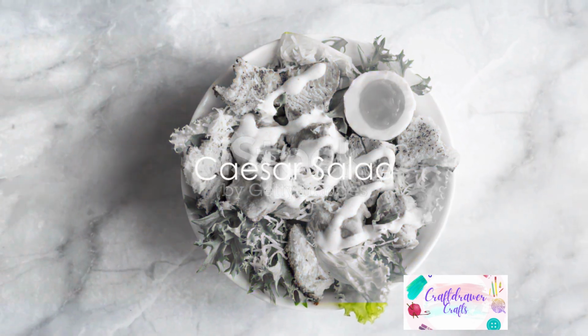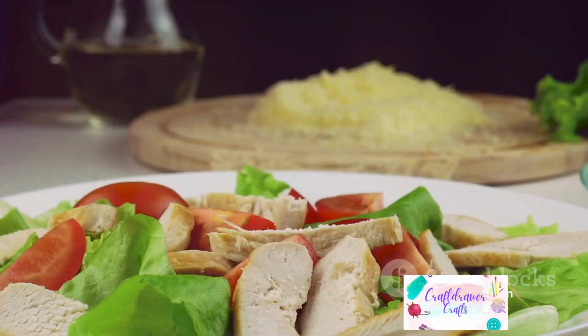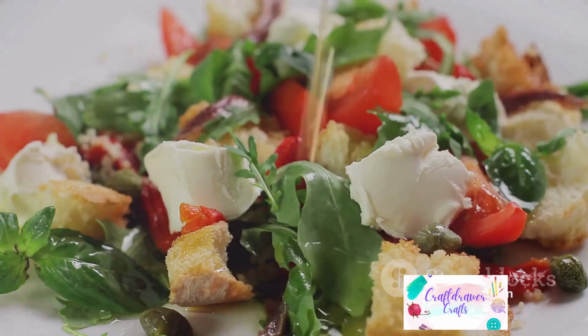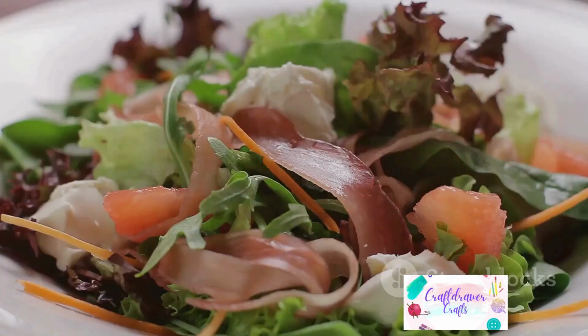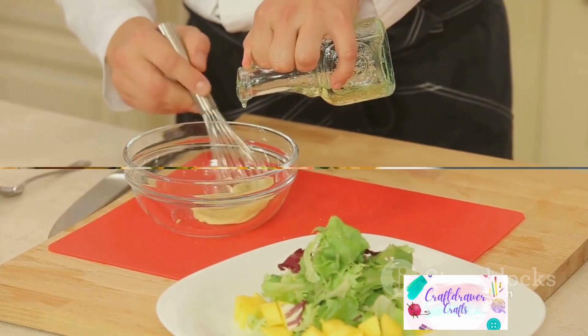Kick off with the classic Caesar salad. Begin with a bed of crisp romaine lettuce, then layer in cubed Caesar chicken, crunchy croutons, and thinly sliced red onion. Sprinkle with Parmesan cheese and drizzle a light vinaigrette dressing all over. Enjoy this simple yet satisfying salad.